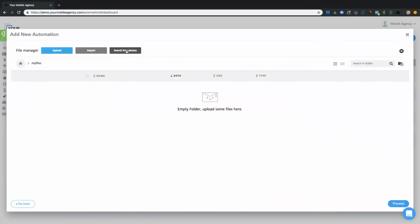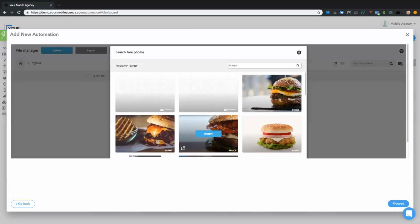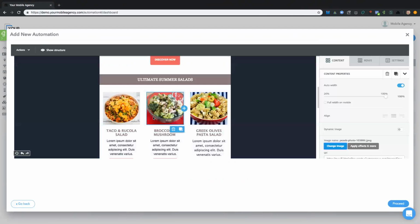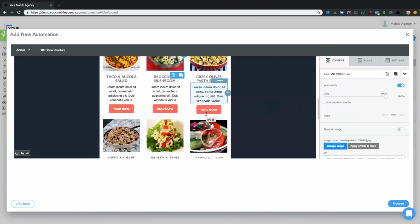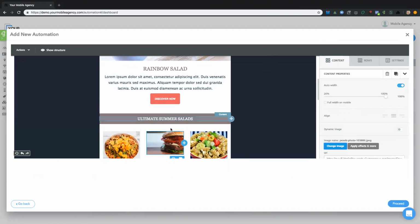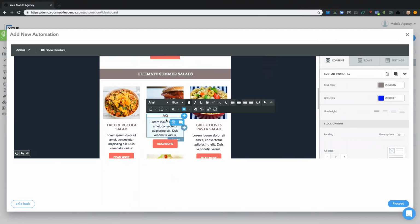And for example, if I was going to just search for that and insert it here, I will search for one and, let's say, choose this one. It's going to import it automatically from the external tool, bring it right into your account so you have access to it later. If you want to use the same image later, click on insert, and now this will be replaced with the burger. There we go. So now it's no longer a broccoli mushroom, it's that nice burger, and I can go in and change anything I want here.